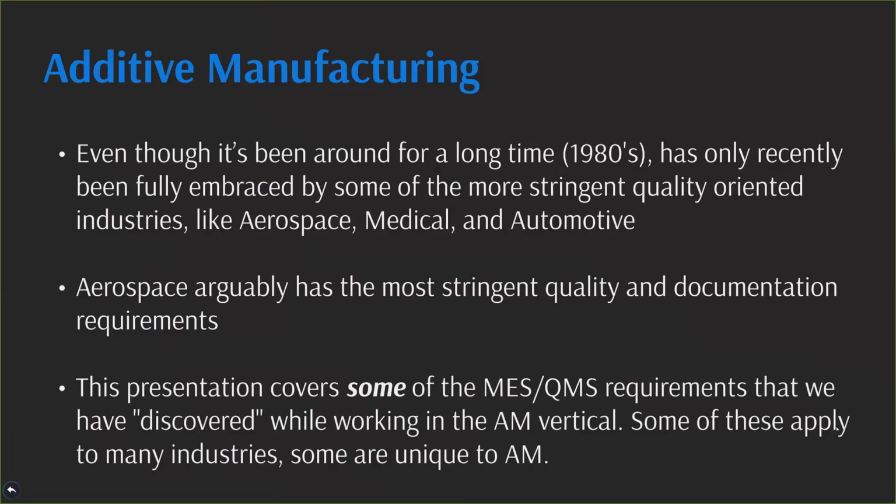MES is a manufacturing execution system. That's basically the tracking on the shop floor. And the QMS is the quality management system. That's what Bright AM is. It's really those two pieces put together. And I'm just going to go over some of the things that we found that were interesting in the additive space.